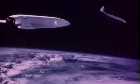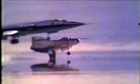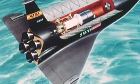Often, they combined the best features of different concepts. One was the use of a lifting body, an aircraft with no conventional wings. Only its fuselage would keep the aircraft airborne and guide it safely back to Earth. At that time, they were looking at having jet engines on the shuttle for landing and for transporting it across the country. They were known as the flying bathtubs.